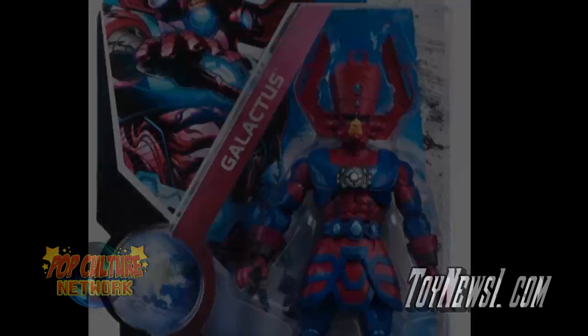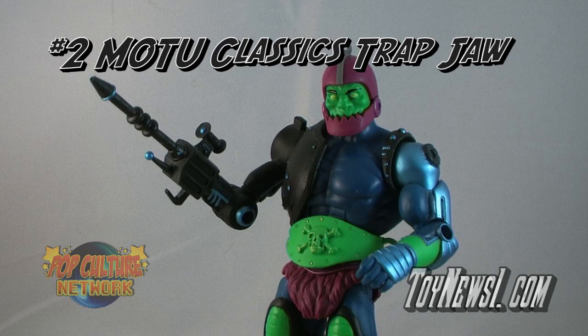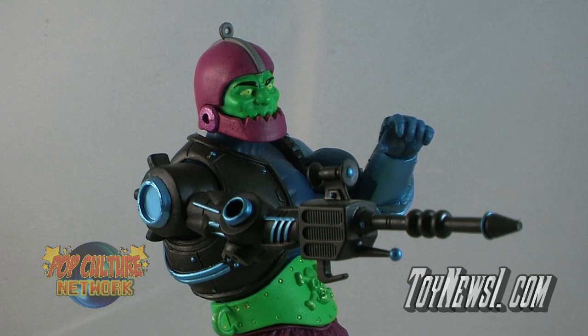Number 2. Masters of the Universe Classics Trapjaw by Mattel. Alright, so it's no secret that I am a huge fan of Masters of the Universe, and I may have a little bit of bias towards the Classics line. But anyone can see that this line is hot, and is really making an impact on the toy world.